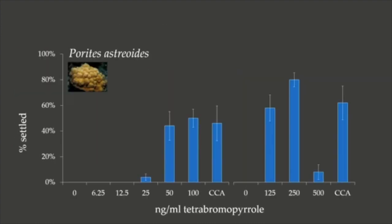I'm going to quickly go through a summary of what was in that 2014 paper as background. Basically we looked at whether this compound would induce settlement in 3 different species of corals. The first one here is Porites asteroides, and on the y-axis is the amount of settlement, meaning completely attached and metamorphosed. Across the x-axis are different concentrations of tetrabromopyrrole, from 0 on the left all the way up to 500 nanograms per milliliter. The very last bar on these graphs is the comparison to the CCA Hydrolithon boergesenii, which is a pretty well-known CCA that induces settlement in a lot of Caribbean corals.